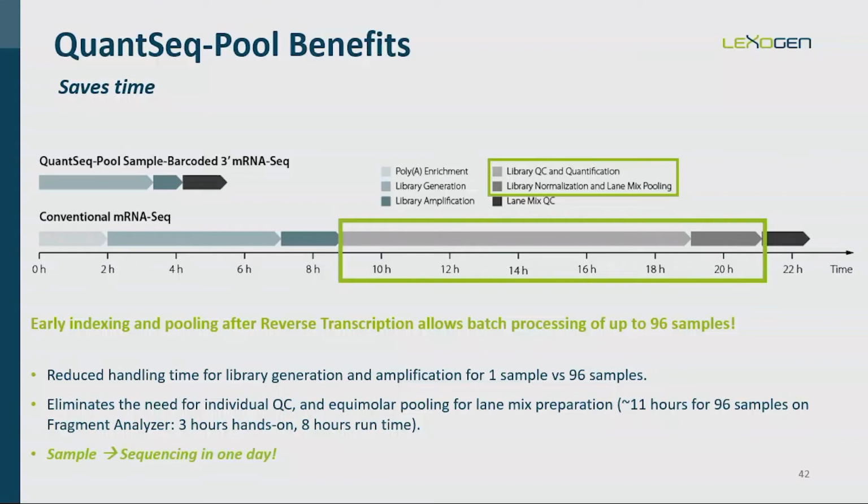So if you're processing 96 samples using conventional mRNA-Seq, approximately 11 hours could be dedicated to QCing and normalizing individual libraries. With QuantSeq-Pool, again, if you have 96 samples, you're only dealing with one tube. It would technically be possible to go from preparing your samples to sequencing in just one day.